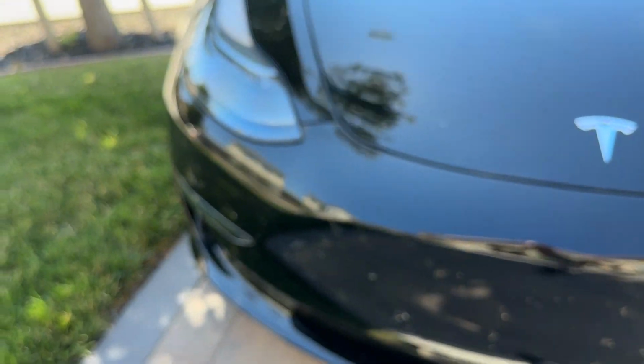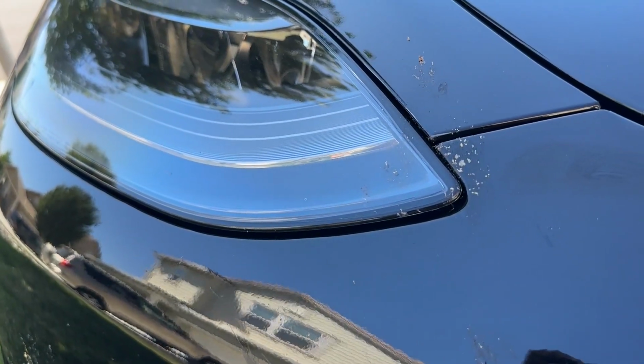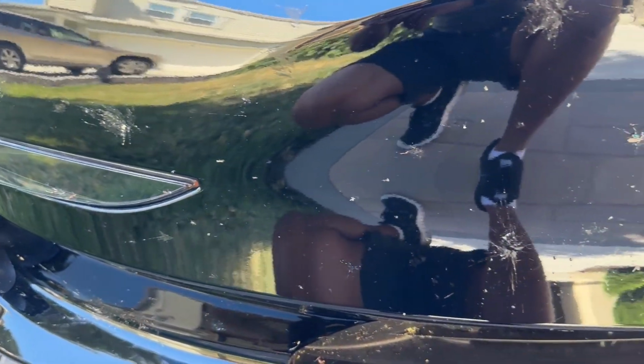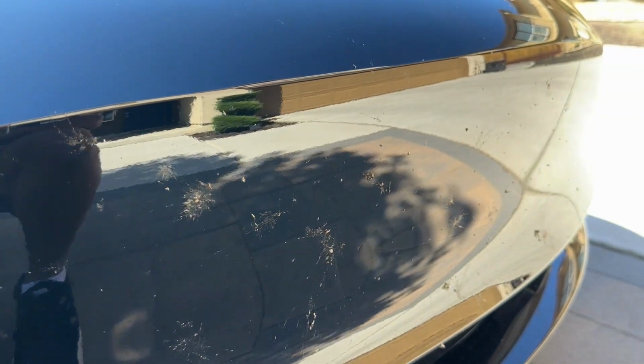Look at all these bugs. Like, quite a bit. Dragonflies, bees, everything out here. So let's take a moment of silence for these bugs.